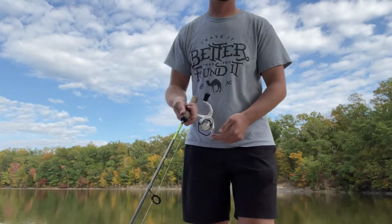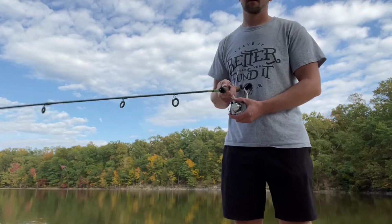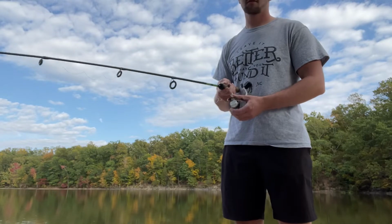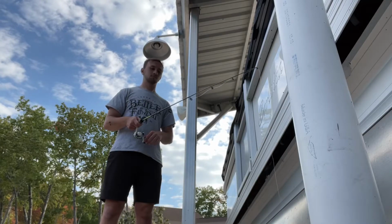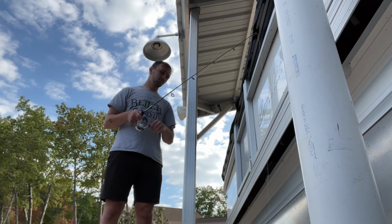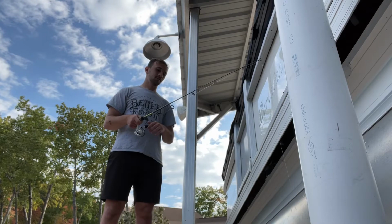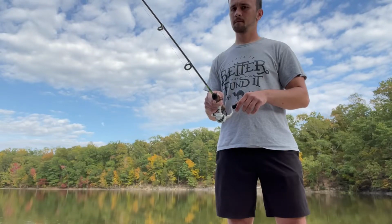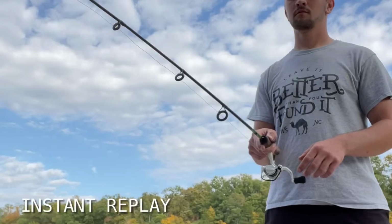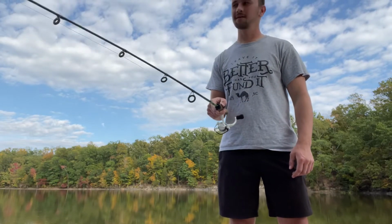Just going to drop it straight down, right down in that, right under that dock there. See how they like the Bobby Garlands. Yeah, guys, they are already hitting this pretty good. Did you see that? Did you see how hard that was? You see how hard that was hit?